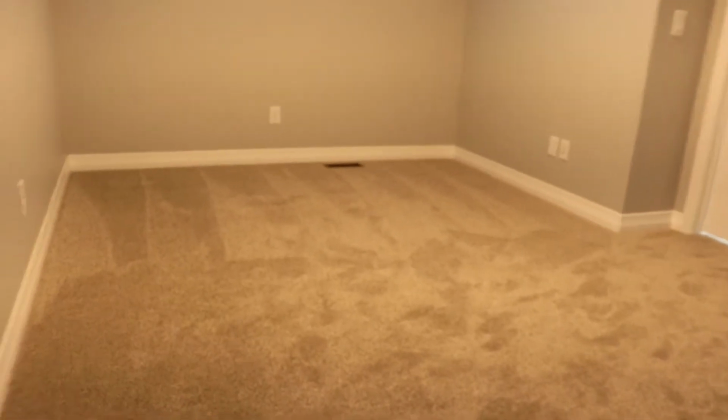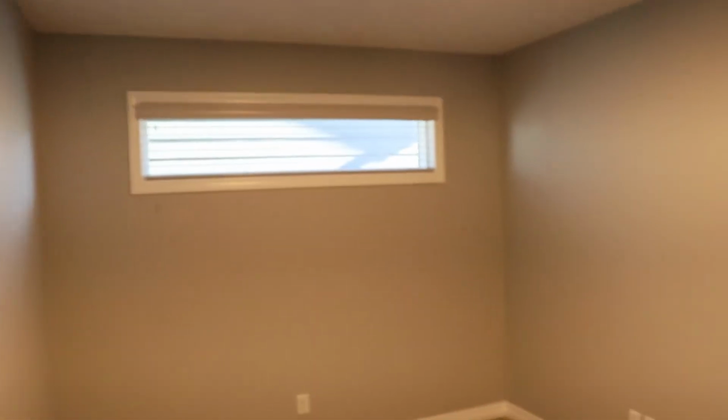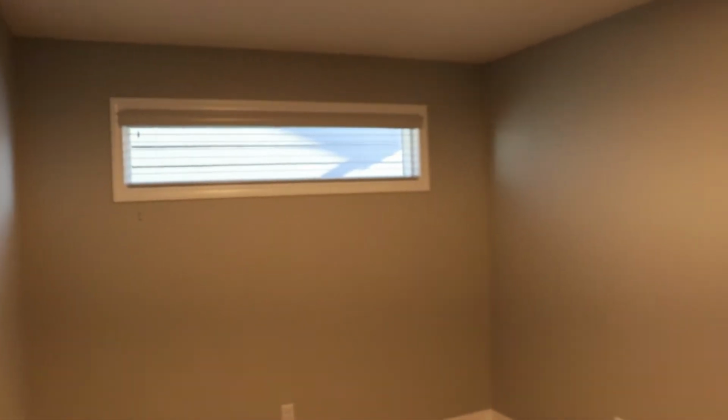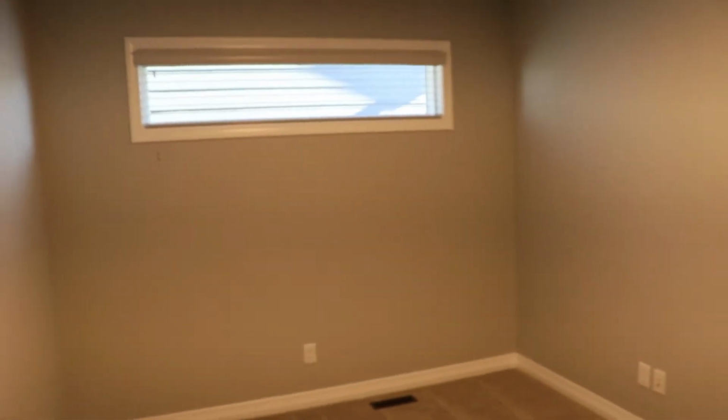So going up to the bedroom area. And as you come upstairs, you have a bonus room here. We call it a bonus room. So that's right there. And the window also was an upgrade because I love natural light. So I wanted lots of natural light in. So this is a bonus room.